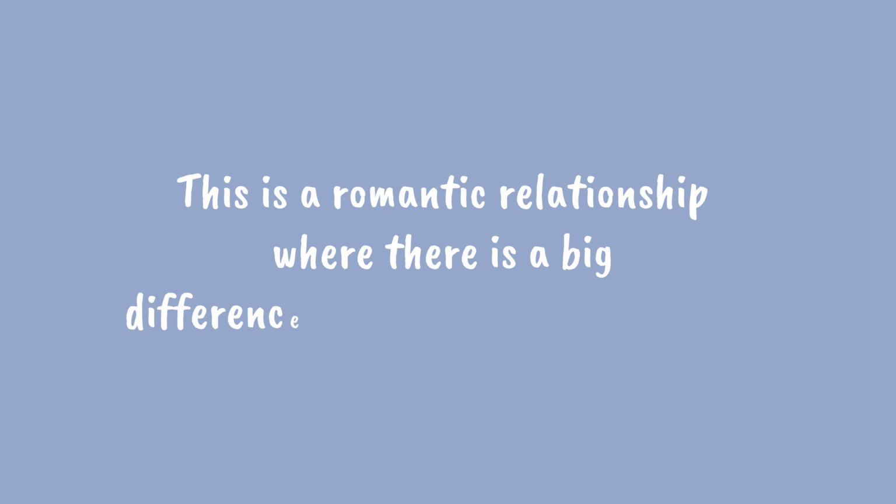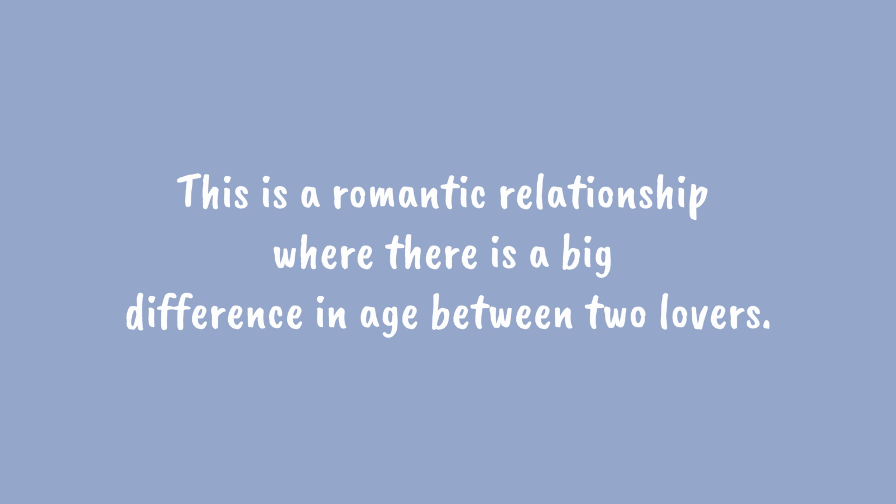And for A, I'm going to be choosing Age Gap, and I believe everyone knows what this is about. It's basically an age gap between the two main characters, and it can be a huge age gap or it can be something like 4 years. But I think it's more prevalent when, say, for example, the female main character is 20 and the male main character is like 40, 48, somewhere around there.